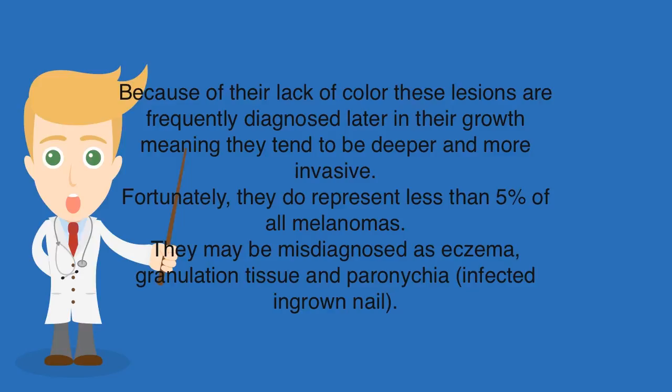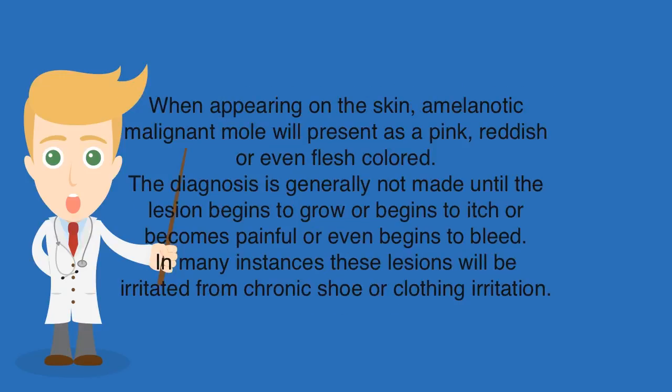They may be misdiagnosed as eczema, granulation tissue, and paronychia, an infected ingrown nail. When appearing on the skin, amelanotic malignant mole will present as pink, reddish, or even flesh-colored. The diagnosis is generally not made until the lesion begins to grow, or begins to itch, or becomes painful, or even begins to bleed. In many instances, these lesions will be irritated from chronic shoe or clothing irritation.